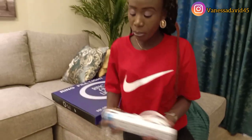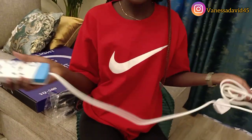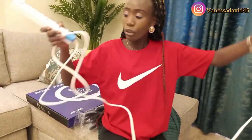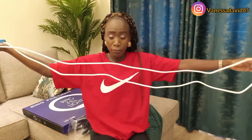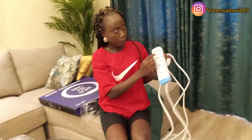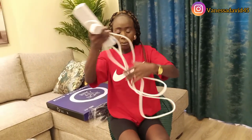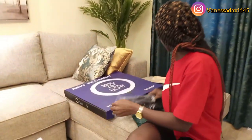I said these are I bought from Ringtech, yeah. I'll tag every vendor that I purchased from. So I bought this extension because of the ring light. The ring light cannot work if it's not inserted directly to the socket. It's so tall, I think it's almost 1.5 meters, and it has four jack pins area. So this one will come in handy when I'm using my ring light.